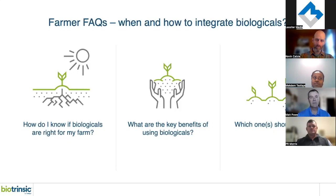And we have microbials that can help with heat and drought stress, with nutrient utilization. We also have newer products that are improving seedling diseases, as an example too. So, like I said, about every farm could benefit.